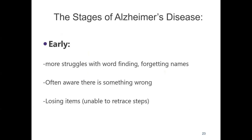So what do we see in the early stages of Alzheimer's? We often see a lot of challenges with word finding, much more dramatic than the tip of the tongue issues. Forgetting names of people you're close to. So maybe forgetting the name of your dog, maybe forgetting the name of your sister, or mistaking your sister for your daughter, or vice versa. Oftentimes the person who is in the early stages of Alzheimer's is very aware that something is wrong.